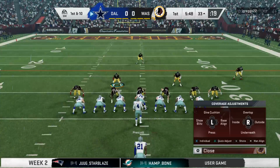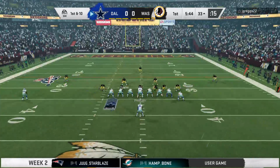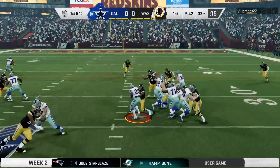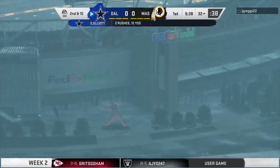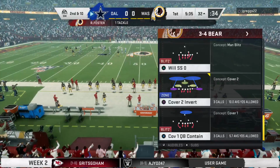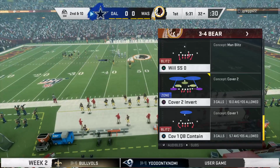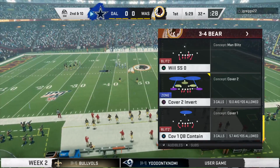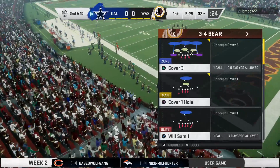So they'll come up 1st and 10 now from the 33. They keep on the ground with Elliott. And running room scarce here. He's going to be stopped in his tracks at the line of scrimmage. And it's Reuben Foster in on the tackle. That didn't appear to be a run blitz. He just darted in once he saw the run develop. That appeared to be a case of see ball, get ball.